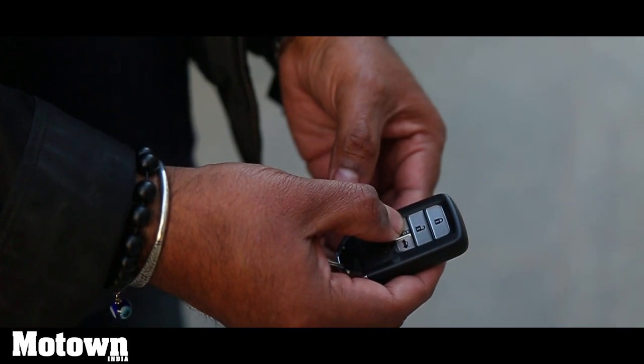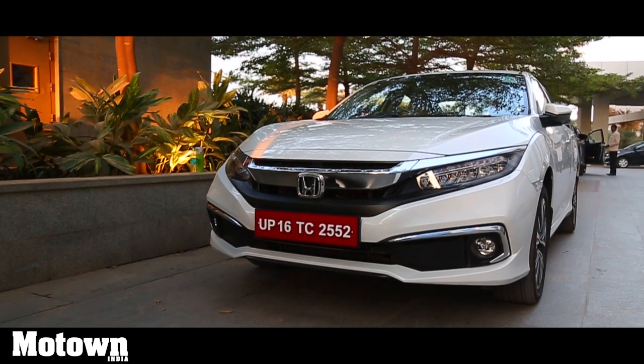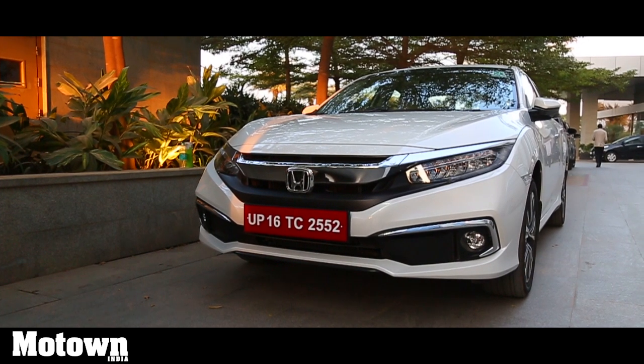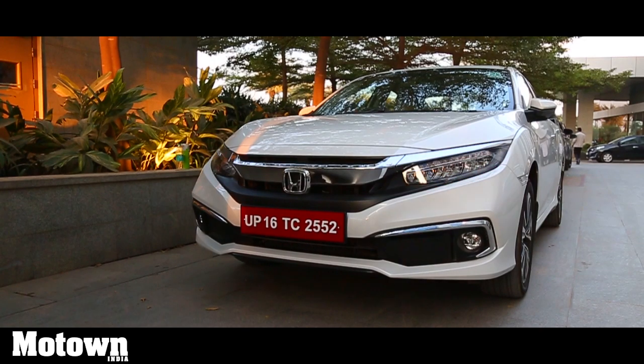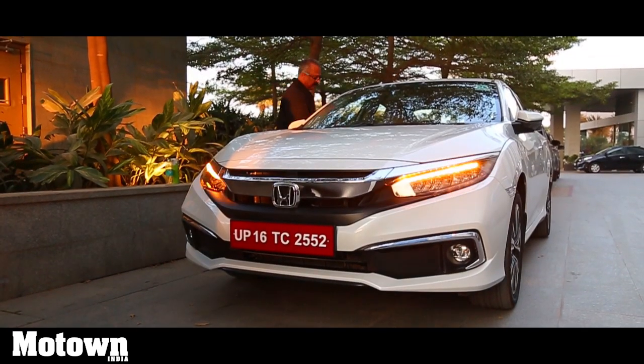When the engine is started remotely, the wipers, lighting and audio systems remain off and the security system remains set. The engine will run for up to 10 minutes after remote starting and can be extended by another 10 minutes. It will then shut off automatically if the owner doesn't reach the vehicle within that time.